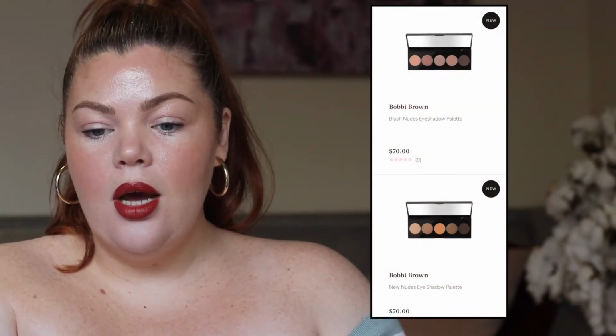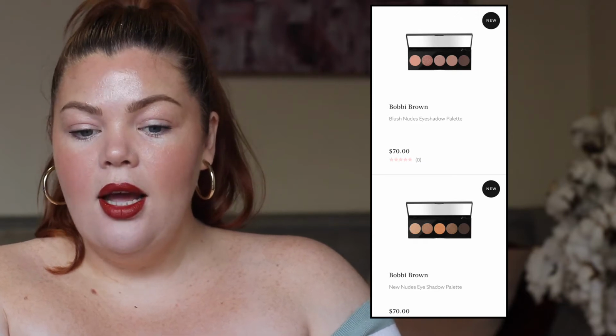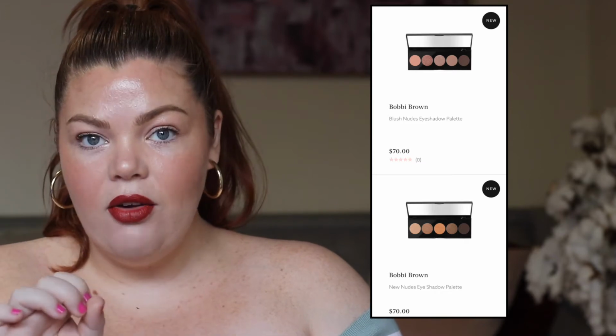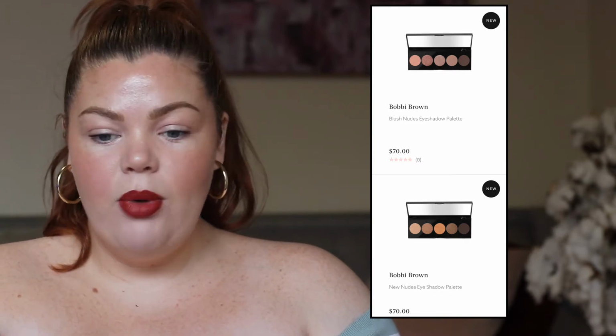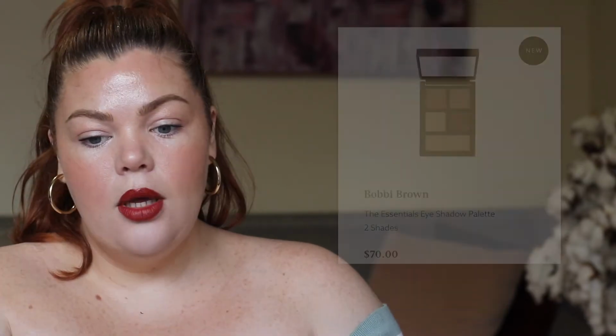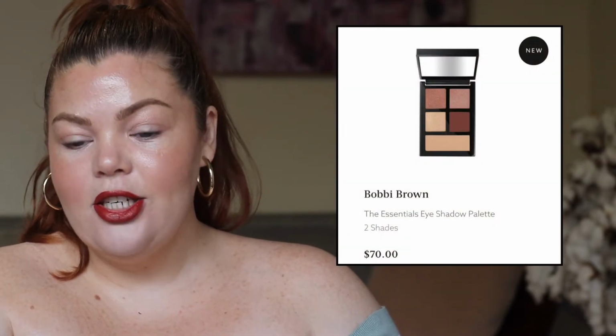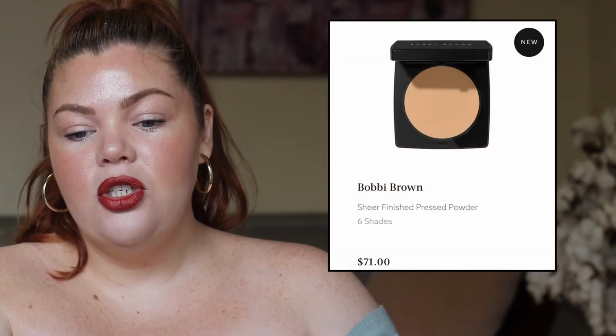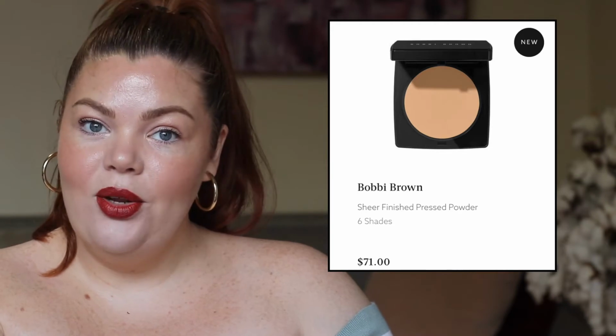So from Bobbi Brown, we have a few new items. It's been a while since Bobbi Brown's brought anything out at Mecca. We have the new Nudes eyeshadow palette for $70 and also the Blush Nudes eyeshadow palette for $70. I have never tried their eyeshadows. I haven't heard people rave about them, but I also haven't heard people say it's bad, so it'd be interesting. There is also the Essentials eyeshadow palette for $70 and the Sheer Finished Pressed Powder for $71.